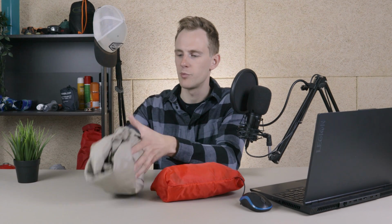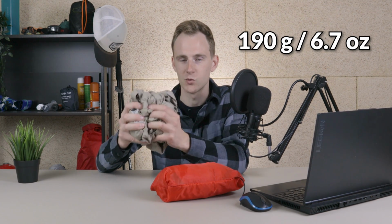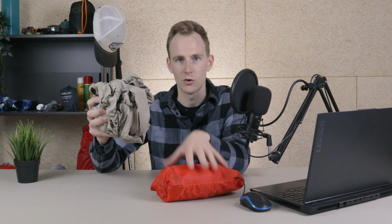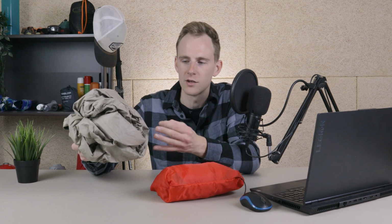And the Frogg Toggs actually comes with a separate pouch, but you don't actually need it, and without the pouch, it's about this large. You can pack it at the bottom of your backpack probably, and it weighs 190 grams, which is much lighter compared to the North Face Venture 2. It's probably the most popular rain jacket for ultralight hiking just because it's so cheap and because it's so lightweight.